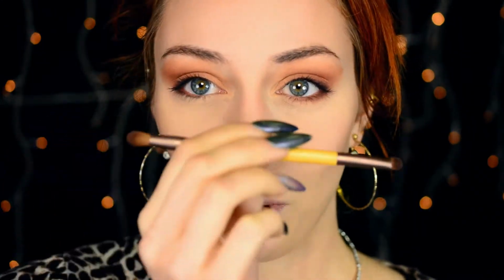As usual, I almost forgot my under eye area, so for that I'm just going back to the makeup palette and this brush by Eco Tools. Perfect little brush for the under eye because it has a small side and a slightly fluffier side, so yeah, it's just all you need. I'm going to use the middle shade that I used first. Pretty much putting that all the way to halfway in the lower lash line.